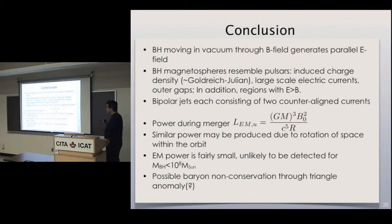In this case, you expect that there will be a magnetosphere of a black hole, which will, in some senses, resemble pulsars. There will be non-zero charge density. There will be large-scale electric current flows. There will be outer gaps, very similar to pulsar magnetospheres. In addition, something new: there will be regions where electric field is larger than magnetic field. You will launch bipolar jets, each carrying a current. Power during merger can be estimated as this value. The power is fairly small. It is unlikely to be detected unless the merger is very massive.